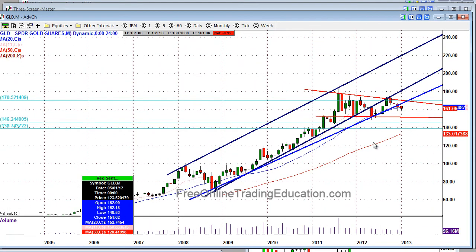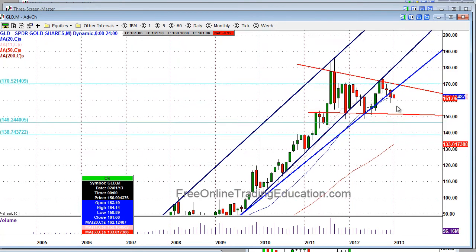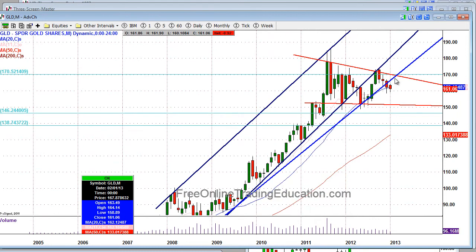Here's gold. Looking at the monthly chart, we have kind of a pennant formation going sideways, but check this out. On the monthly chart, we have a bull pullback taking place. If I draw a Fibonacci retracement here, you'll see that we're finding support at the 50% Fibonacci retracement. Gang, this could be really bullish, and this thing could go bullish. We do have some resistant trend lines here that we'll deal with, but this is a really nice setup.